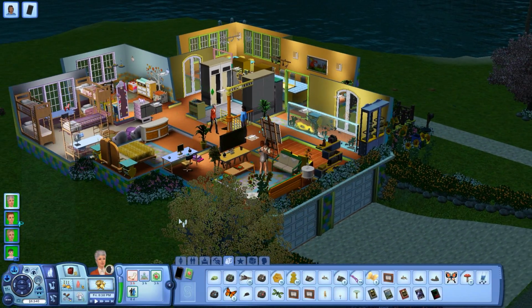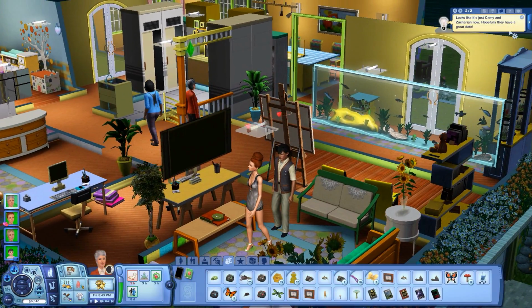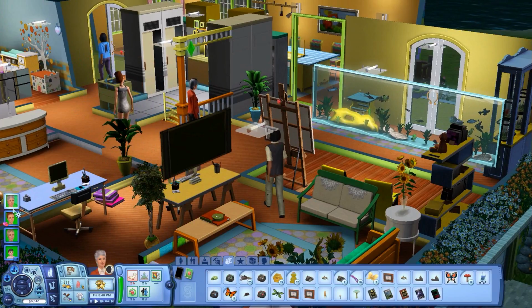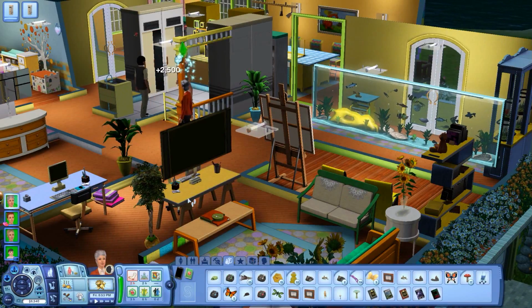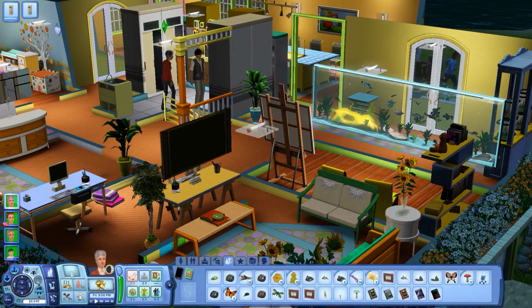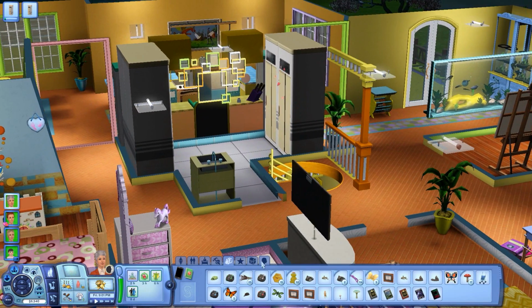Alright, we need to up our cooking skills for Yasmin. Looks like Cammy and Zachary are on a date now. And Charlotte learned how to walk. Woo! A lot of stuff done. Alright, let's go ahead and use the toilet. Have 10 grandchildren, that's a lot of kids. That's a lot of kids that we can definitely achieve.